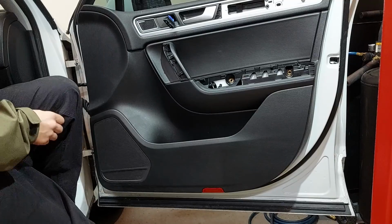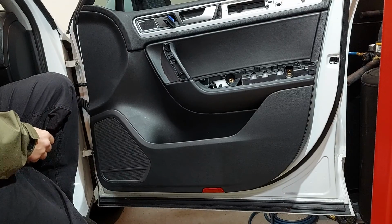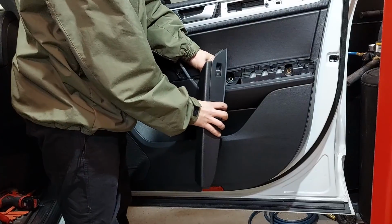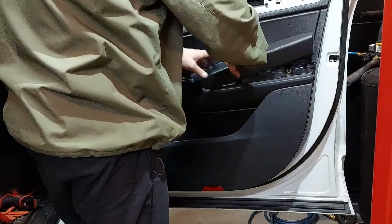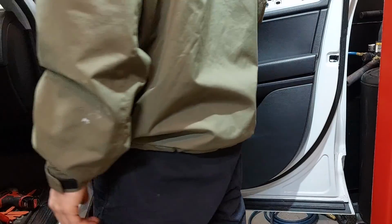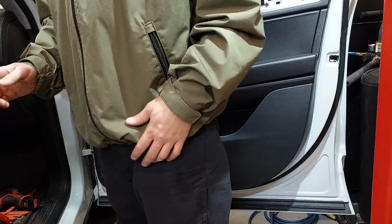I don't like to start the car without things connected. So we're going to connect this door switch back on. Okay, just lay it in place. So what we're going to do is check to see if this works. So I got my key in the car.